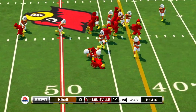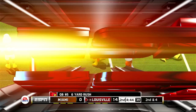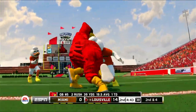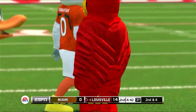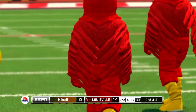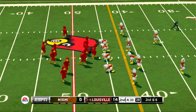Here he goes! And he's tackled after positive yardage. And he keeps it on the option play and picks up six. That'll make it second and four. They're about 4 yards away here on second down.